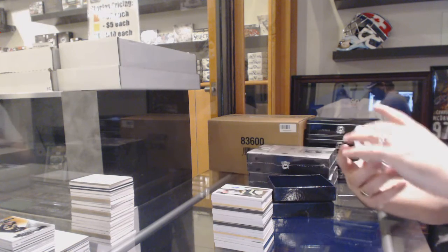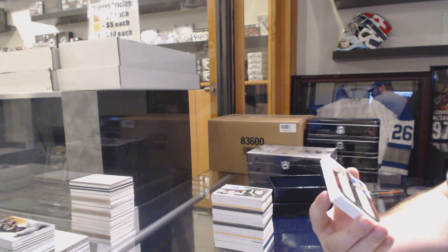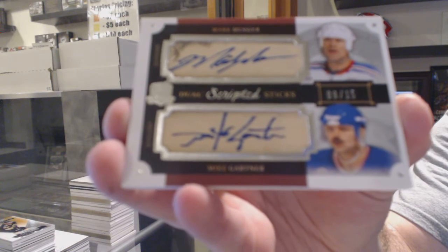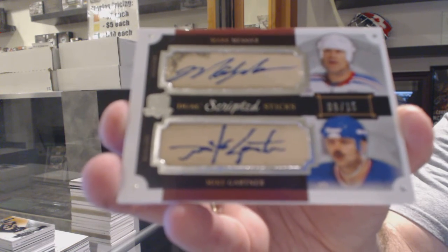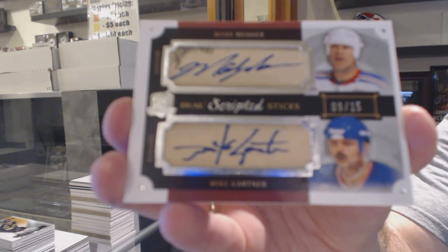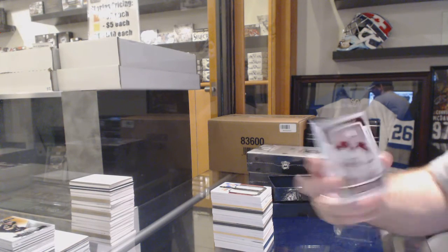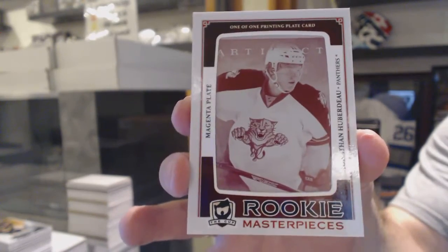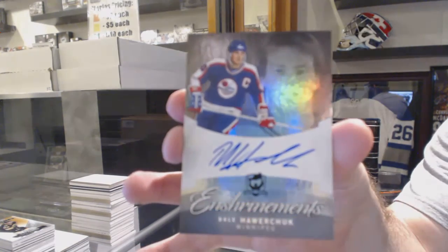Wow, this case is epic. We've got number 9 of 15. Dual scripted sticks for the New York Rangers, Mark Messier and Mike Gartner. 9 of 15. Mark Messier, Mike Gartner. Jeez. For the Florida Panthers, a 1 of 1 printing plate, Jonathan Huberdeau. And an enshrinement autograph number to 50 for the Arizona Coyotes, Dale Hawerchuk.